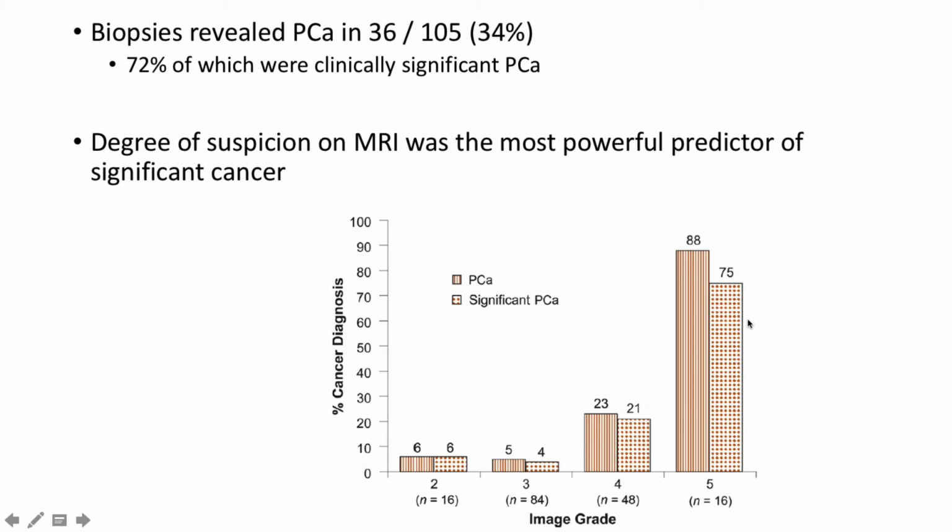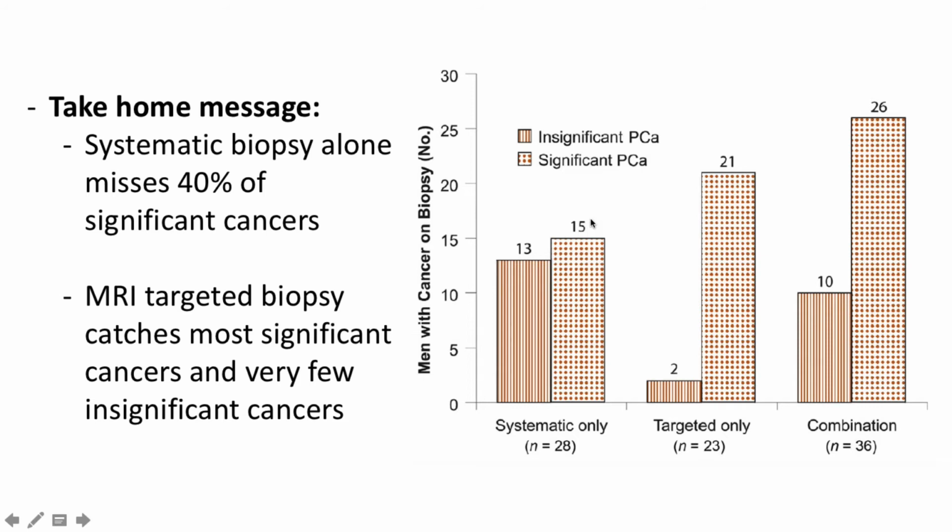When they looked at the results from systematic cores alone versus targeted cores alone versus combined, they found that systematic cores missed about 40% of significant cancers. The MR-targeted cores catch most of the significant cancers, but not 100%, and also resulted in very few insignificant cancers. However, the combination still worked the best, and therefore it's still the current recommendation to take both lesion-directed as well as systematic cores.